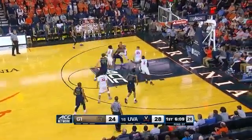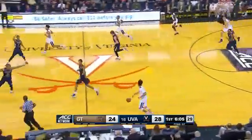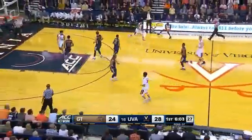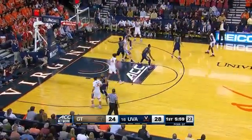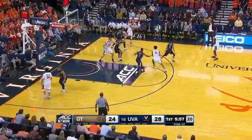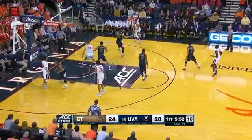Offensive rebound for Stevens. Okogie back to the rack, slapped out of there by Saul. The big man from New Zealand's having none of it at the rim. Hall trying to get Virginia organized here on this possession.